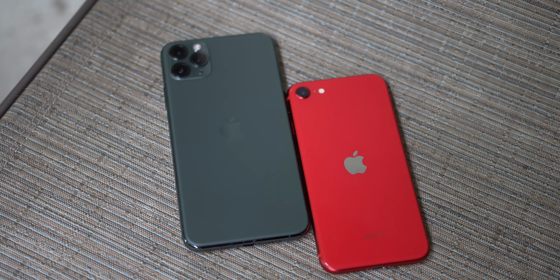Again, $400 for the SE as opposed to at least $1,000 for the 11 Pro. It's not a hot take to say the SE wins when it comes to value, and it's not even close. It's a terrific deal, and one a lot of people are going to take advantage of. That said, the phone is also really bare bones and mostly uninteresting. It's a faster iPhone 8 without many changes.